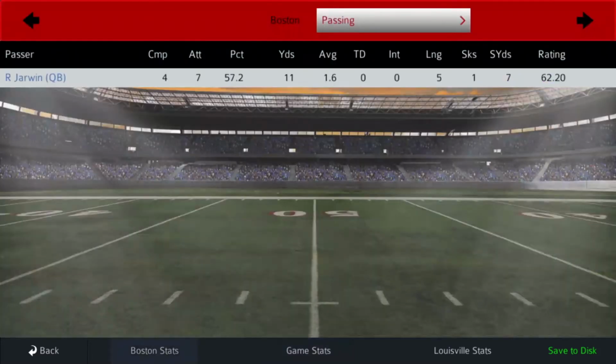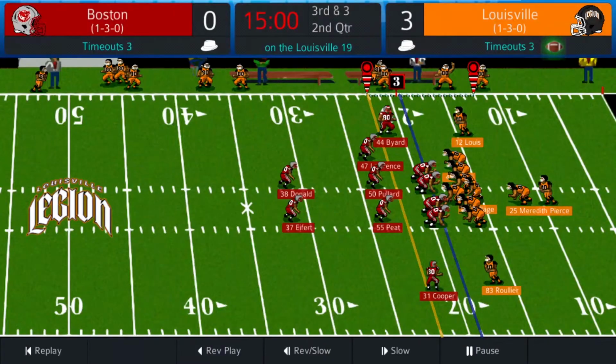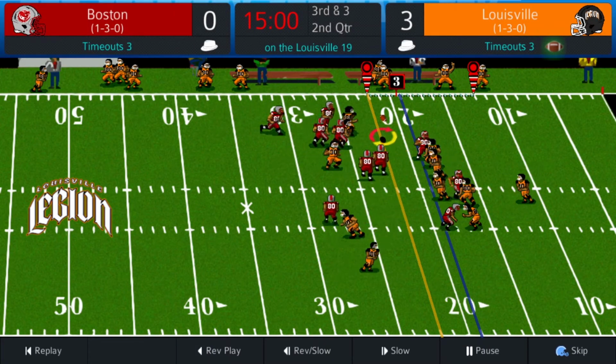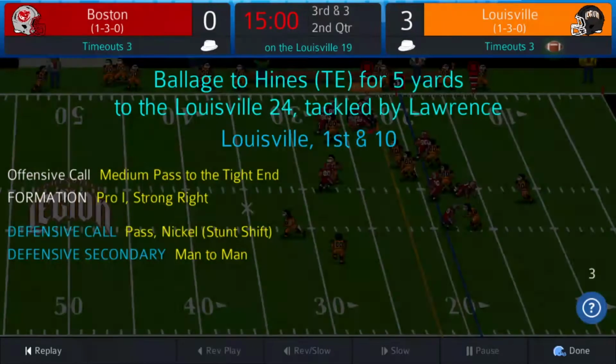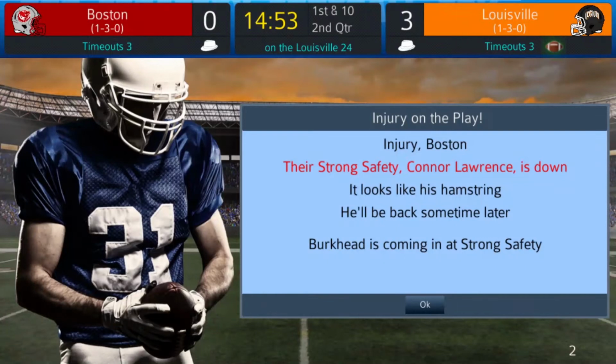And as we did see, when it came down to it, Maxwell getting one of the few receptions that they managed to have. Let's see if they can get something more when they get their hands on the ball. For right now, they got to get a stop here. 3rd and 3. 1st down. 5-yard pass to Hines, but somebody pulling up a little bit short.